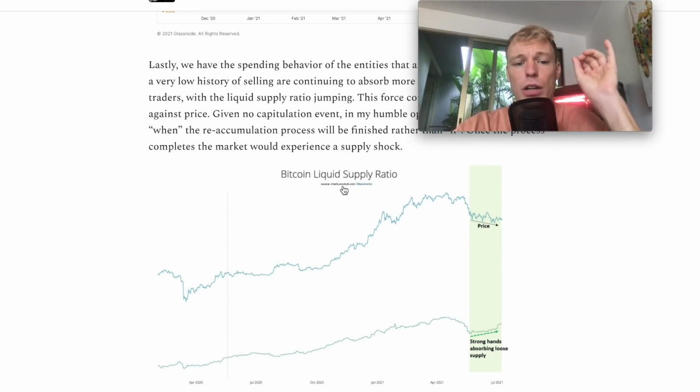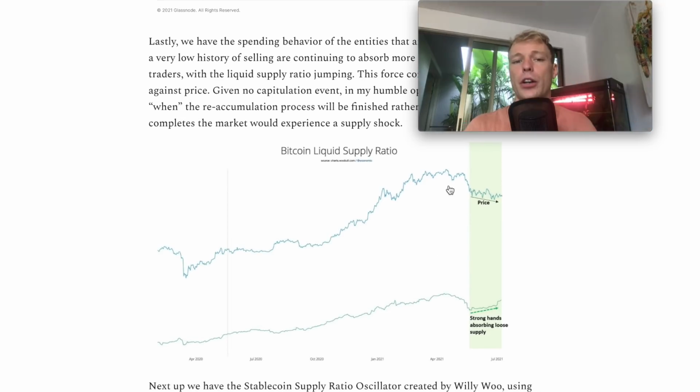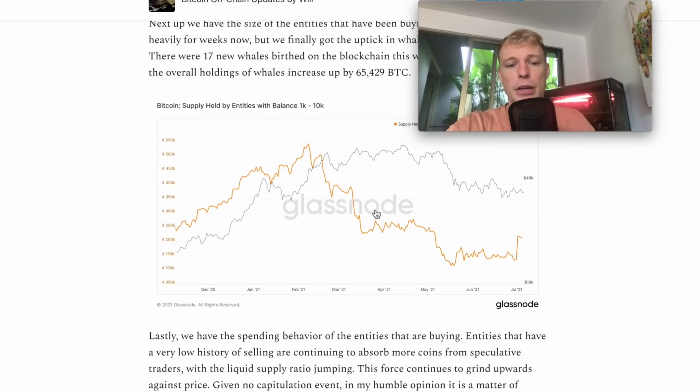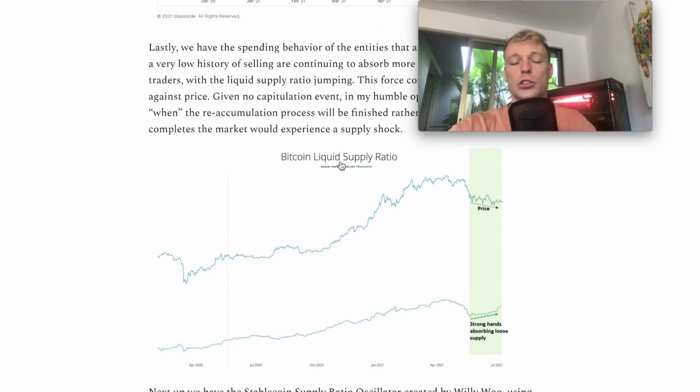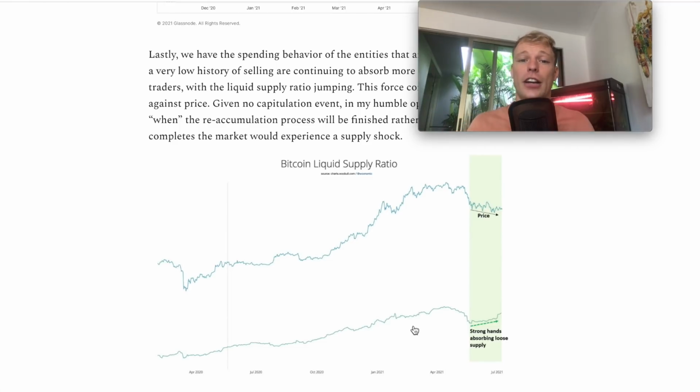This is the Bitcoin liquid supply ratio. I've been sharing this chart as well. This is the chart showing us that Bitcoin is leaving exchanges and going into strong hands, especially into wallets with bigger amounts of Bitcoin. Normally those are the strong hands, right? So that is also something bullish we are seeing right here, because that is telling us that smart money right now is accumulating Bitcoin, and that is something we want to see.